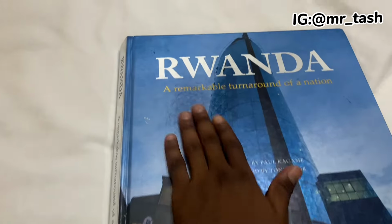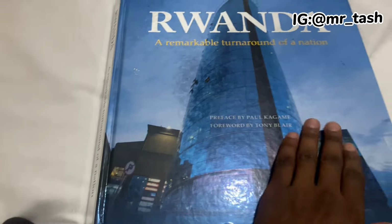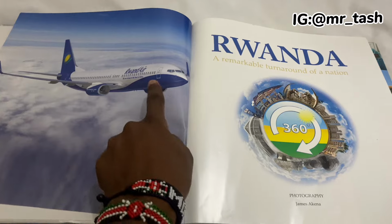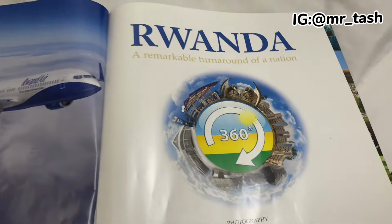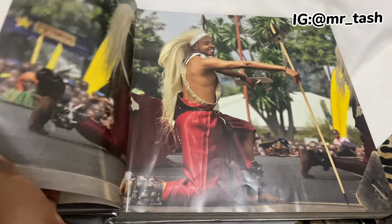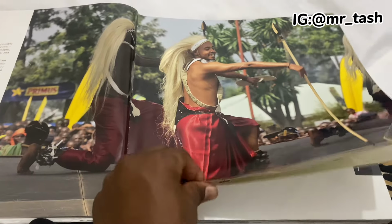Guys, and then there's this Rwandan journal. It has everything about Rwanda. Hello. Hey, Umapi. Umapi, wewe? Kwenye watu wanakula? Ushapata room?